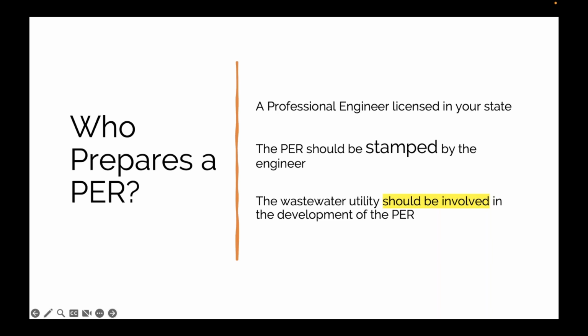So you really have to make sure that that professional engineer who's in charge of your project is licensed in your state, so they have the appropriate credentials. And then it will have to be stamped by that engineer, which means that that engineer was in responsible charge and stands by that report.